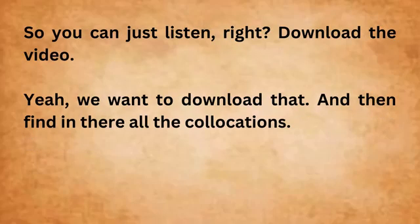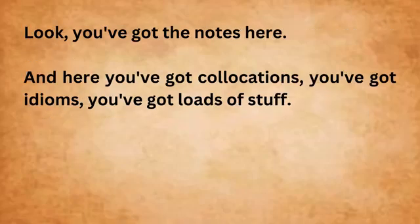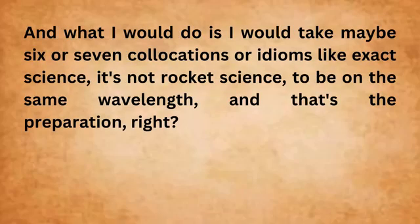So you can just listen, download the video, and then find in there all the collocations. Look, you've got the notes here. And here you've got collocations, you've got idioms, you've got loads of stuff. And what I would do is I would take maybe 6 or 7 collocations or idioms like exact science, it's not rocket science, to be on the same wavelength. And that's the preparation, right?